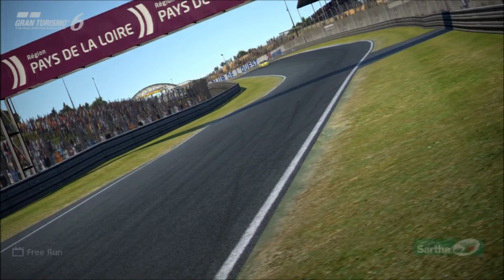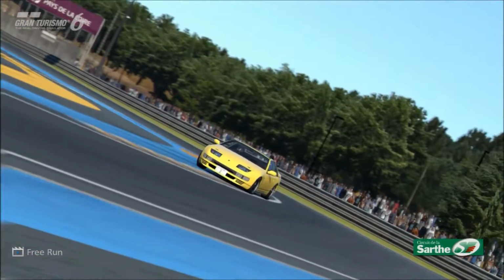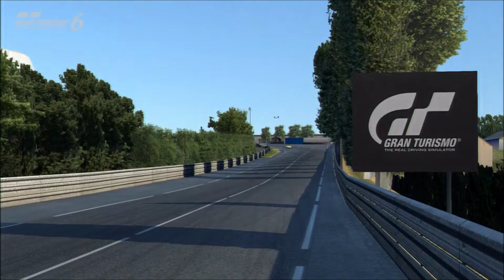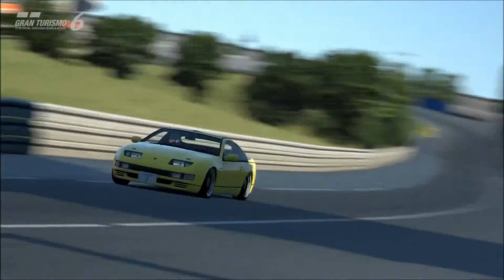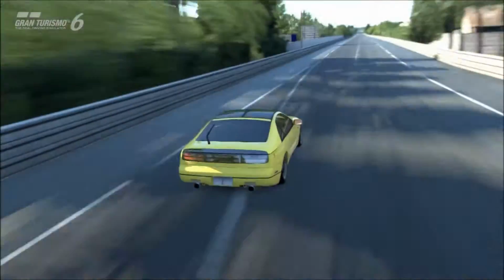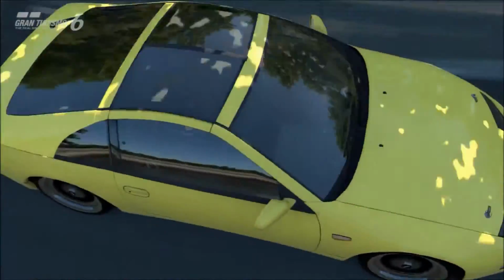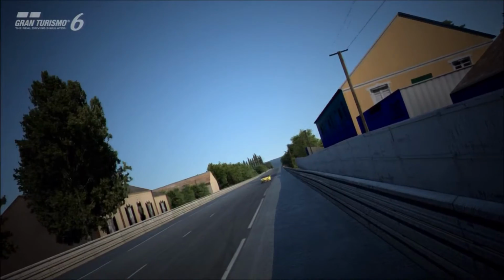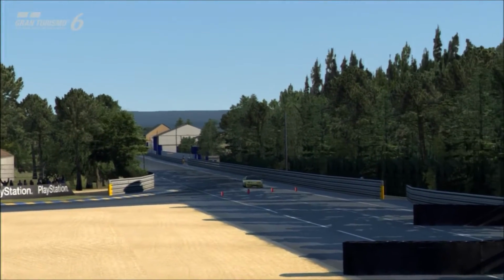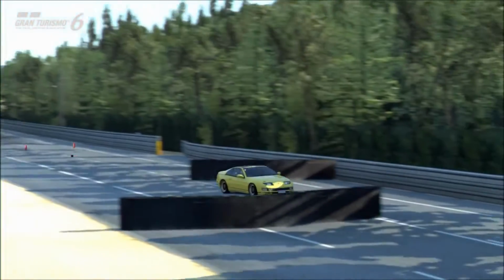Now the car is the premium spec Nissan 300ZX. This car is powered by a 3-litre turbo engine, it's rear-wheel drive, and it puts out some serious numbers. 873 horsepower in the case of the premium. Some of the non-premium models actually have over 900 horsepower. In the case of this model, you're also looking at 658 foot-pounds of torque. It weighs in at a pretty reasonable, actually, 1,208 kilos, which for a vehicle with a lot of tech packed into it is actually not bad at all.